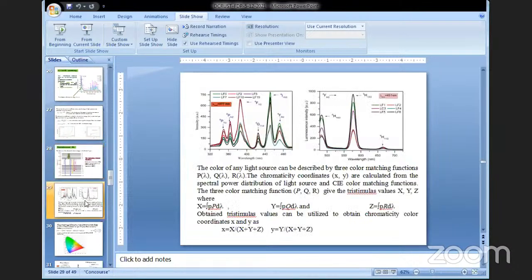And this is the typical PL spectra. Of course, in this PL spectra, you will see that your emission wavelength is 477 nanometers. And this LF0, LF2, LF5, LF7, these are just the samples, where LF means lithium fluoride based samples, in which we dope dysprosium, and these are various peaks.